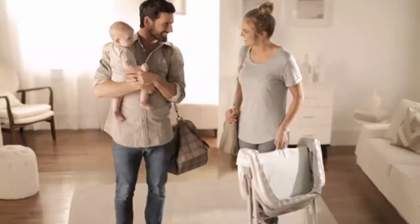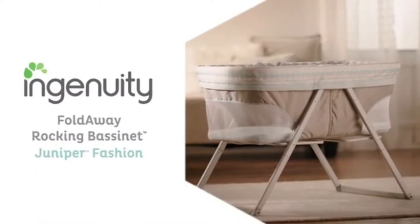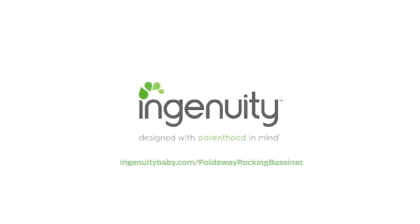Make your family motto, "Have baby, will travel." The fold-away rocking bassinet from Ingenuity. Ingenuity, designed with parenthood in mind.